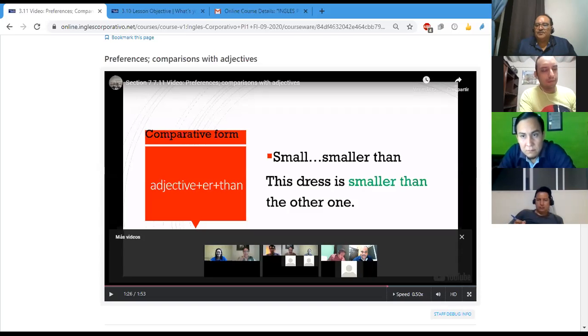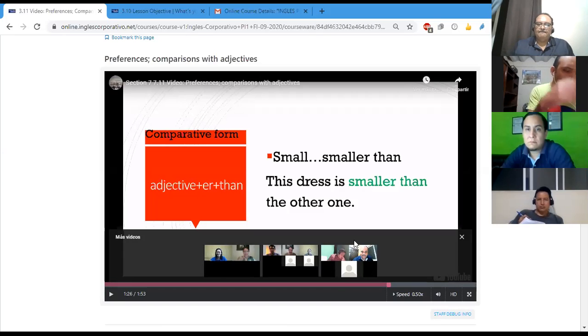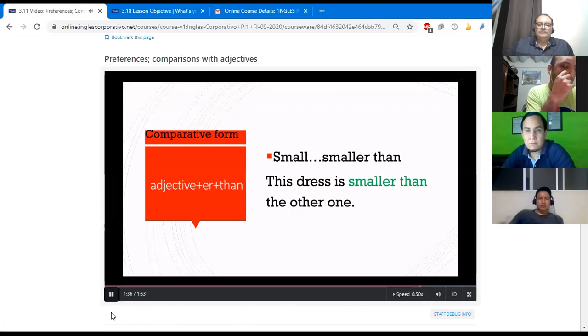Okay, so you can compare groups of things that you like or that you don't like. If you see, these adjectives have a negative connotation, right? And that happens with the adjectives. Adjectives can be for negative aspects or meanings, or they can also be for positive things. But remember that you always are going to use than. Okay, questions? Small, smaller than. This dress is smaller than the other one. I recommend for you to study the adjectives in English in their comparative form, so you're able to compare anything you want.